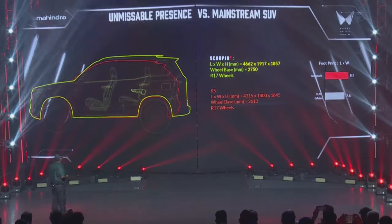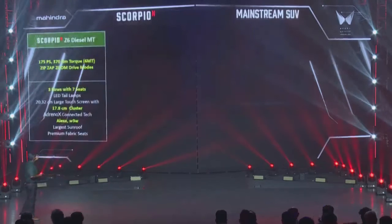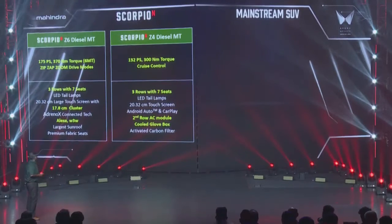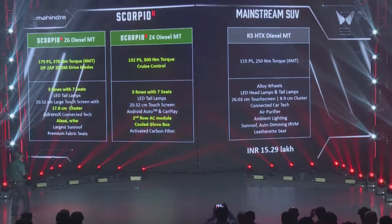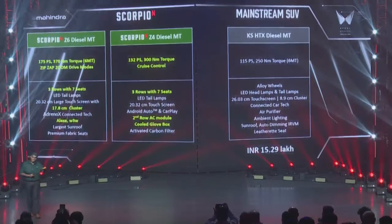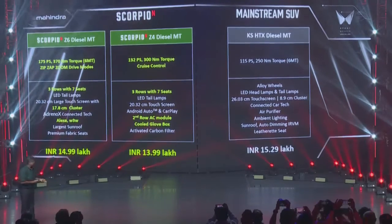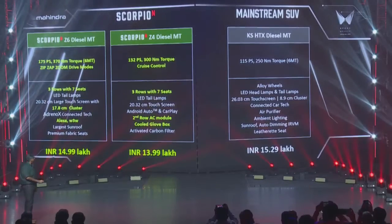And here, as we put out the variants to compare, you will see, on the left, we have our Z6 and the Z4 variants, which I'm putting out there again for you. And on the right side, you will see the competition called KS, with its HTX diesel MT variant at 15.29, and you had already seen the prices of 14.99 and 13.99. So extremely compelling in terms of prices.